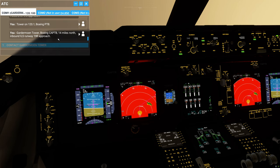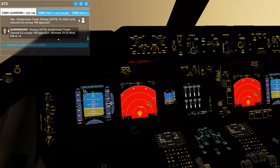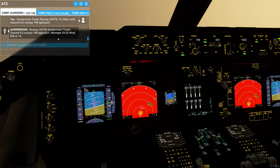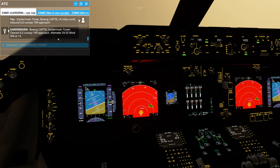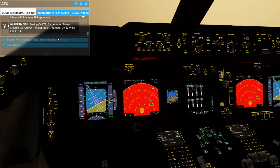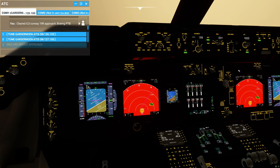I want approach clearance. Gardermoen Tower, Boeing Papa Tango Bravo, 14 miles north of the ILS runway 19 right approach. Altimeter 29.53. Ignore the fact they were both talking over each other there, right? Let's acknowledge that. Cleared ILS runway 19 right approach, Boeing Papa Tango Bravo.